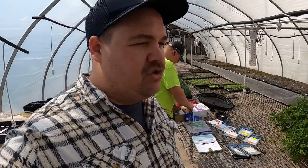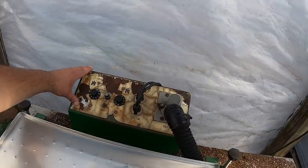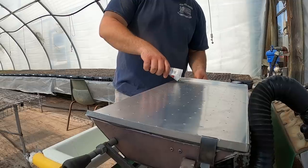Matthew has got all of the trays already filled. We're writing some information down in the book, and then it'll be time to start seeding. To get started with hot peppers, we're going to be seeding some poblanos.